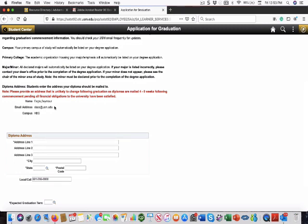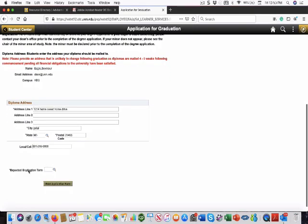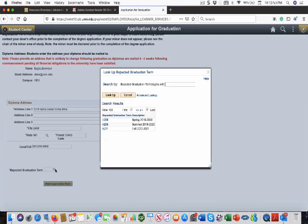You're going to put in some sort of address where you would want your diploma mailed. So we're going to have it sent to 1234 Home Sweet Home Drive in Petal, Mississippi, and we're going to put in our zip code. You'll put in some type of local or cell phone number in case they need to get in touch with you. You'll put in your expected graduation term. Make sure you click the little magnifying glass, and it will give you a list. So if you are graduating in the summer, you would pick this 4208, and I'm just going to pick that one. But if you're going to graduate in the fall, it'll be the 4211.